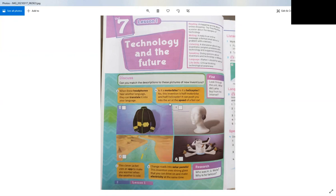And I want you to pay attention to the expression at the speed of. For example, a train can move at the speed of 100 kilometers per hour. Now let's go to number C. This clever jacket, this one here in number 1, uses an app to make you warmer when the weather is cold. This is picture number 1.